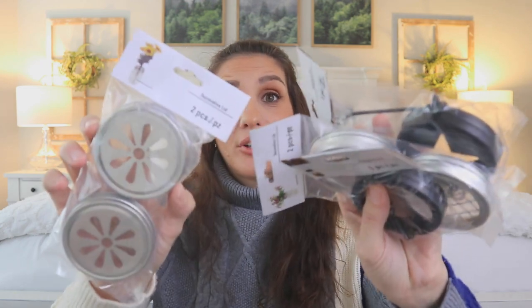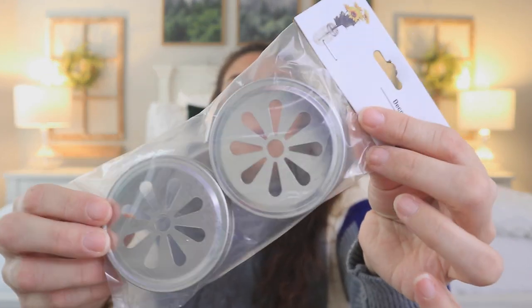And now finally, the last things, which are definitely brand new at Dollar Tree. Had no idea that they were gonna do something like this, but they are selling mason jar decorative lids. What in the world? So here's this one. You can see that it just has that universal lid size to it, so it should fit most of the regular mason jars. Then we have this one.